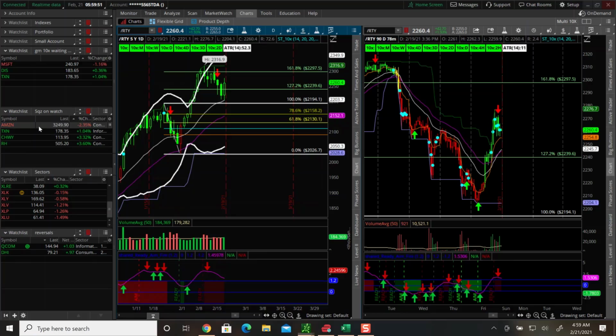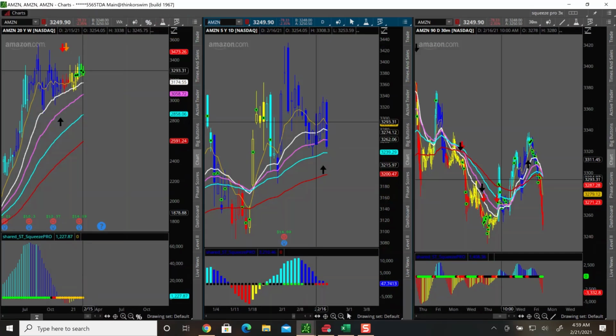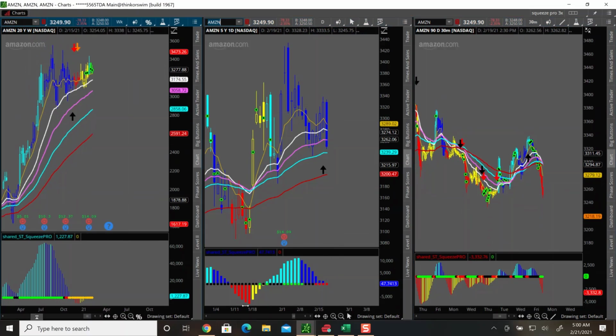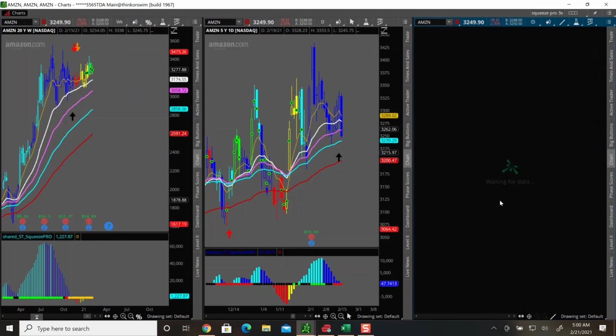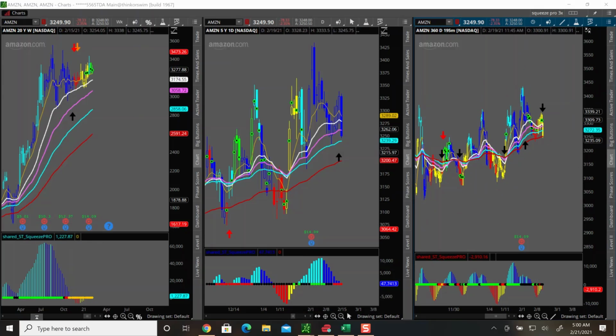So Amazon, squeeze on watch. Now I want to see how this one plays out, but if you look over here, all right, so there is a really solid weekly squeeze going on right here. It's going to form a big old flag before going higher. All you need is this high compression squeeze to start turning around, and boom, just like I did right here.